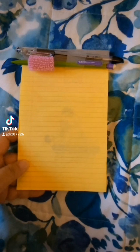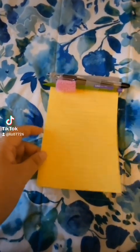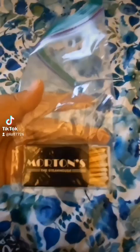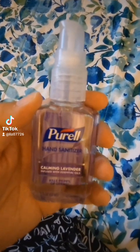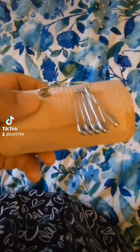Also, I like to keep a pen and pencil. On the back, I've included emergency phone numbers. And in the front, I keep basic first aid kit instructions. Matches in a plastic bag to keep them dry. Hand sanitizer gel. And the last essential that I have is an ACE elastic bandage with safety pins.